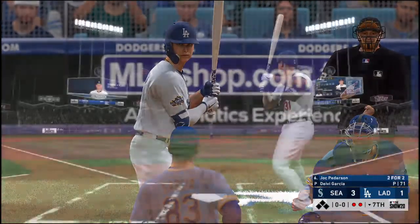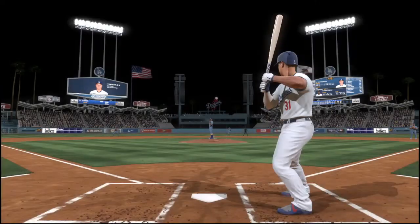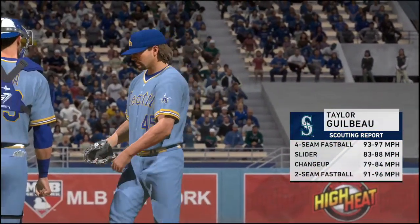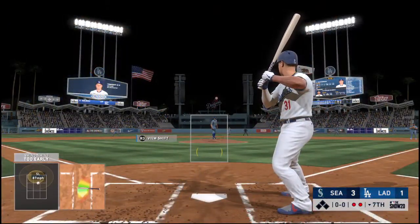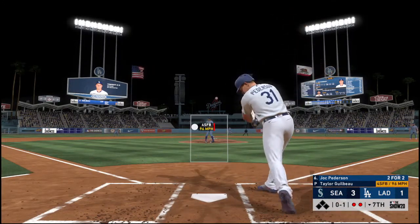Up next for the Dodgers, the left-handed hitting Jock Peterson. 2 hits and 2 trips for him thus far. It'll be interesting to see if they use that changeup in this at-bat. That last at-bat, that was a changeup he hit for a home run. I'm going to see if this time they don't go to more fastballs and curveballs.